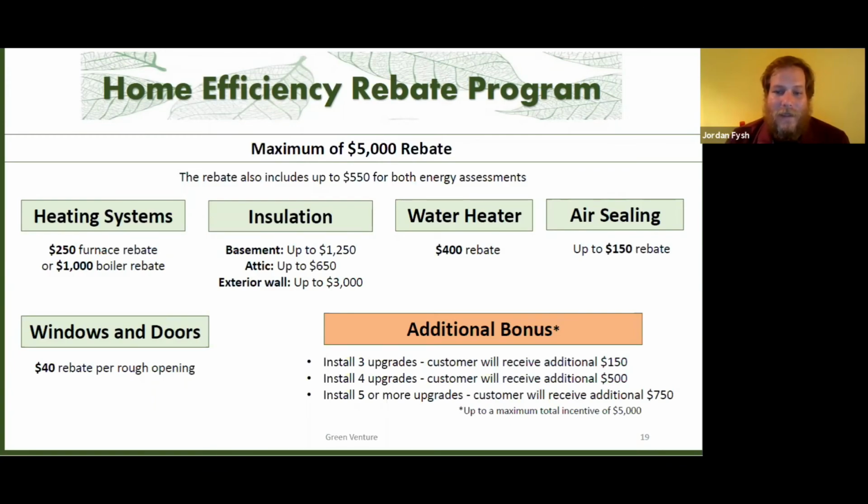Now, there are additional bonuses at the bottom right there. So if you do 3 items on the list, you get $150 extra money, and 4 items, an extra $500, and 5 or more, $750. But all of that still fits into the $5,000. So if you go over that $5,000, you're still capped at $5,000.